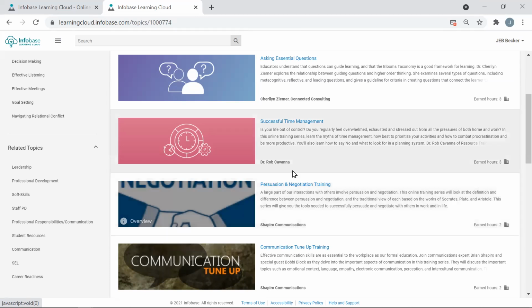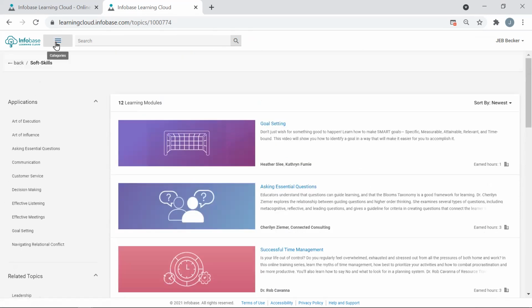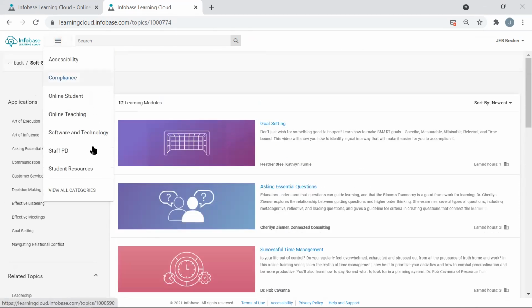So obviously, as you run through here and see all of these different options, I found them by looking at the view all categories, but they are broken down. It's important to note, you'll see here that it says staff PD, that's staff professional development. We make that available to everybody. It's frankly more geared toward the actual employees of the library.